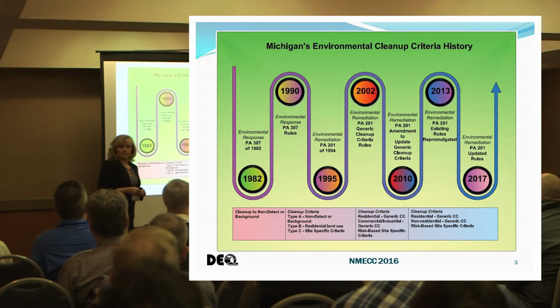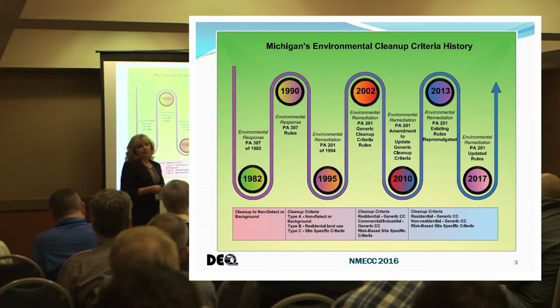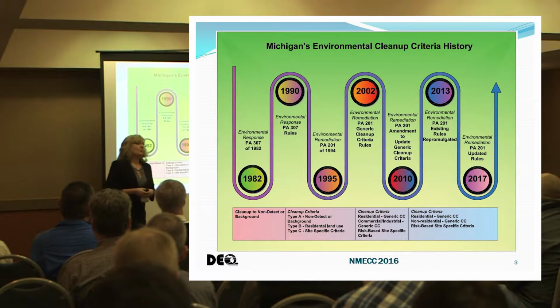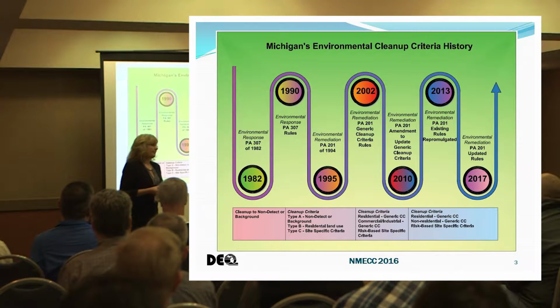And it's been a process that we've been going through. So in 2013, that was our deadline that the legislature gave us, told us that we had to have that done. So we were not quite there, we were not ready. We're still trying to work through a process of updating, how to update the criteria.